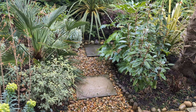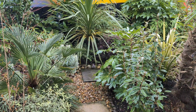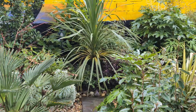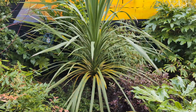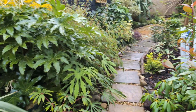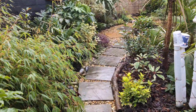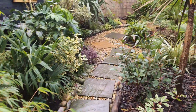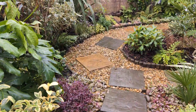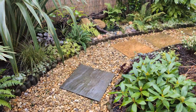The only thing with the January weather is one minute is beautiful winter sunshine, and the next minute it's raining. But it's still nice in between the showers, just to have a little walk through the garden and just enjoy a little bit of the green space. And I do love spending my time in the garden, no matter what the weather.